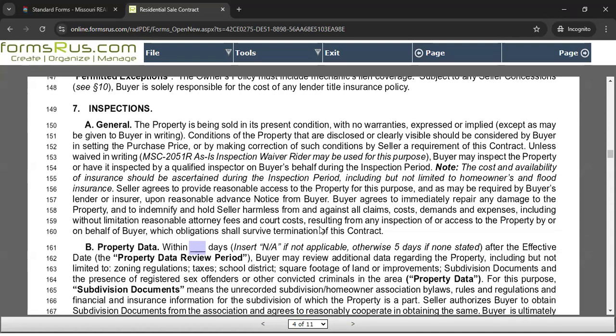All right, inspections. This is the one you'll probably call me about the most. Property being sold in its present condition, no warranty expressed or implied. Conditions of the property clearly visible should be considered by buyer in setting the purchase price or by making correction of such conditions by seller a requirement of this contract. If you can see it with your own eyes while you're showing the property and the buyer wants it fixed, put it in your offer. It's as simple as that.